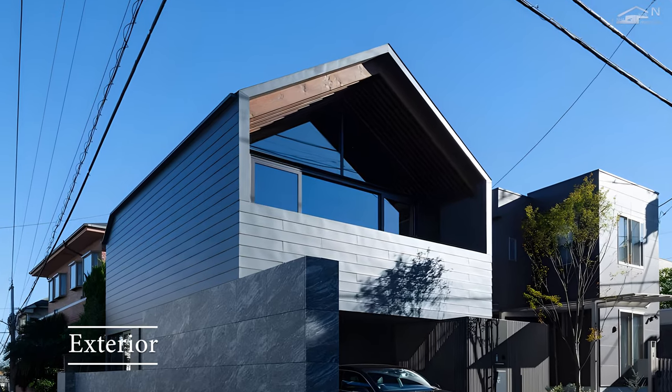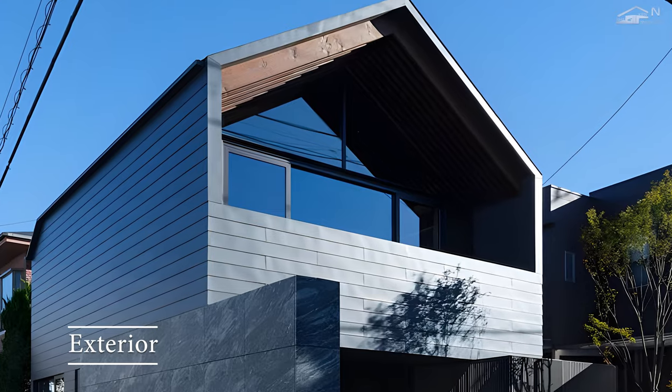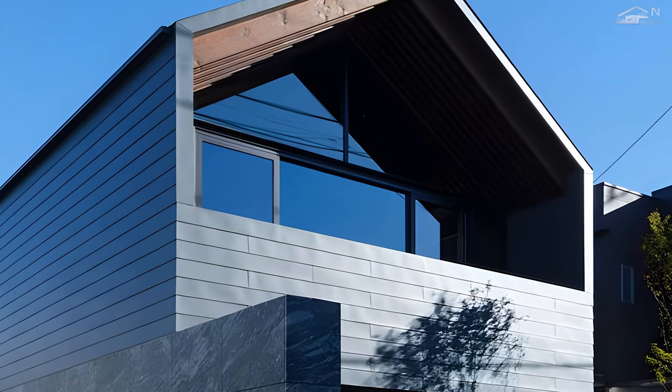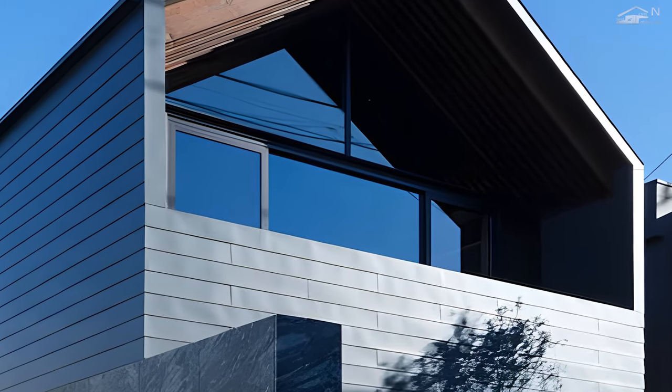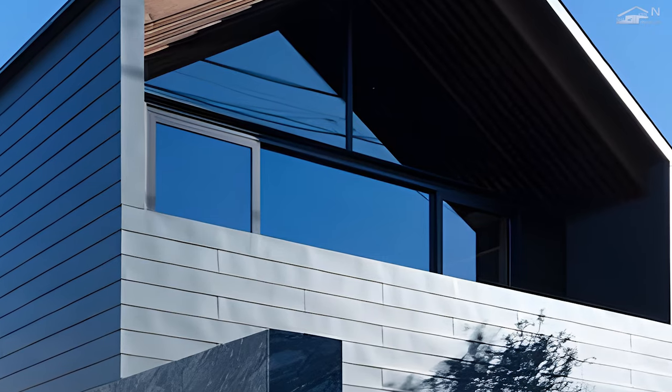Located in a tranquil residential neighborhood at the heart of Tokyo, this small house embodies a perfect fusion of luxury and functionality. Its exterior is adorned with sleek charcoal gray Galvalume steel walls, complemented by gray natural granite retaining walls and resin wood louvers, exuding an aura of refined elegance.